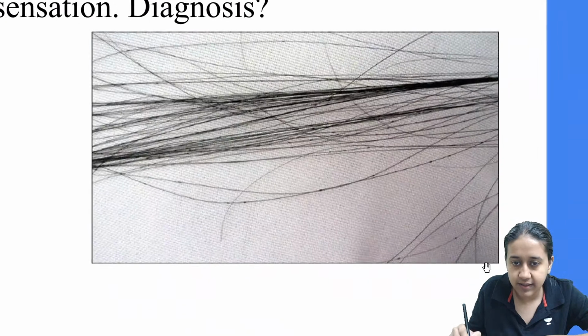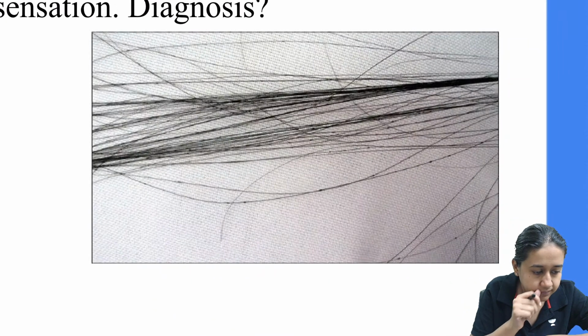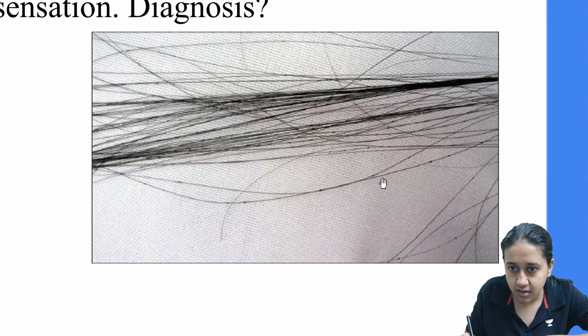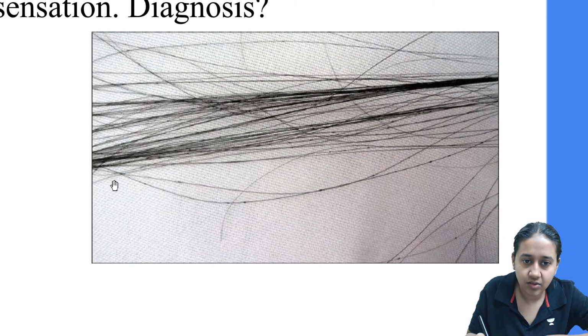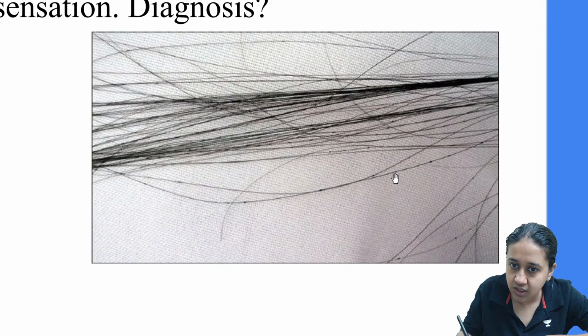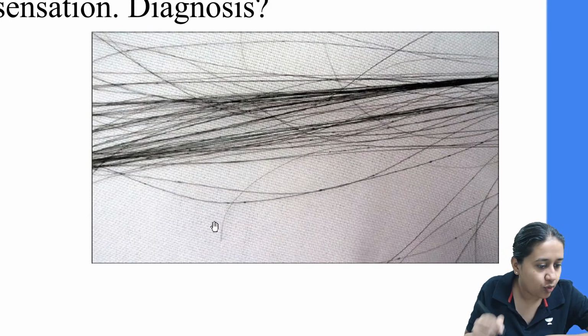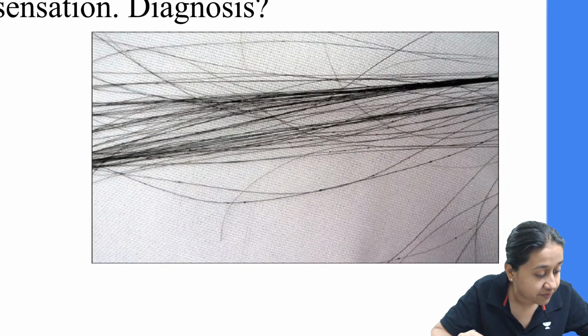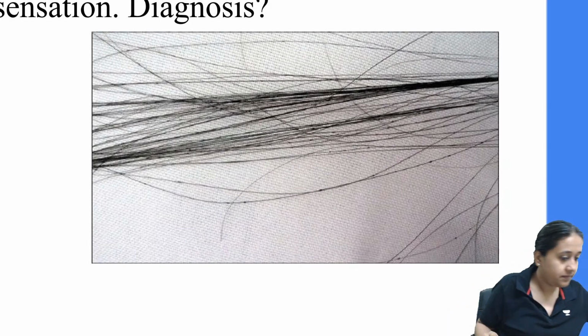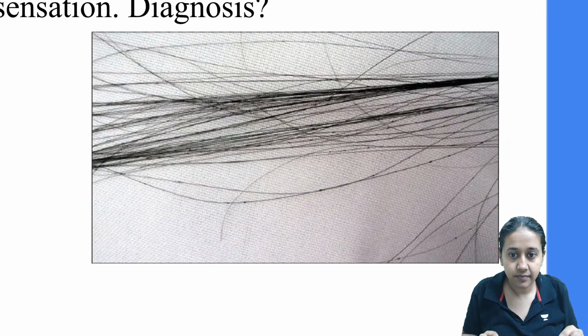Now I want all of you to please look at this. Can you have a look? Can you see that there are some nodules equidistant on the hair? Here also you can see 1, 2, 3. Here also 1, 2, 3, 4, 5, 6. If you all can see this, I want a quick thumbs up from everyone, because I know it's a little difficult to find out, but if you can, then please say yes.